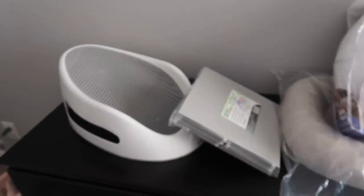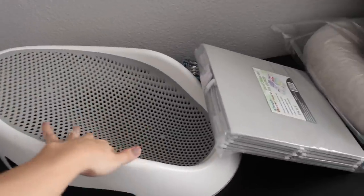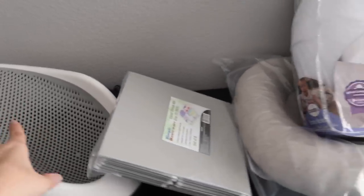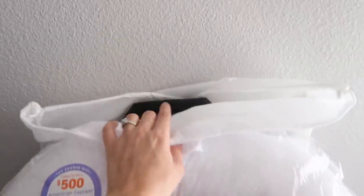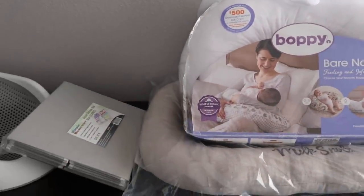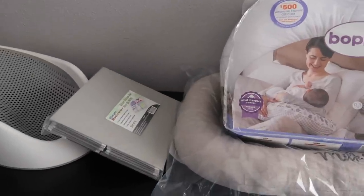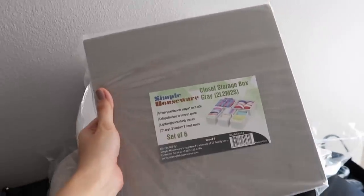So all of this stuff on top of my dresser as well is baby girl's things. So here's her bathtub. I'm not really sure where to put that yet, so that's just there. And then I have her boppy pillow and a lounger, and then I have a diaper bag right here. So that stuff is probably going to just stay right here where it is. And then I did buy this for baby girl's drawer.